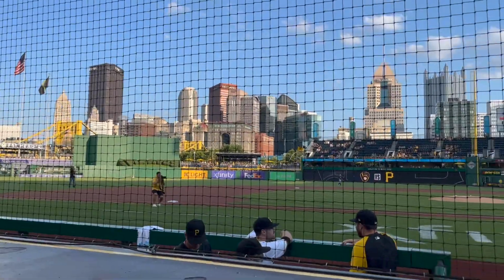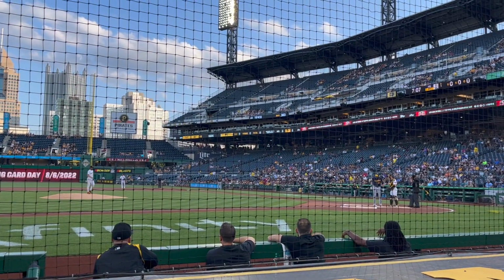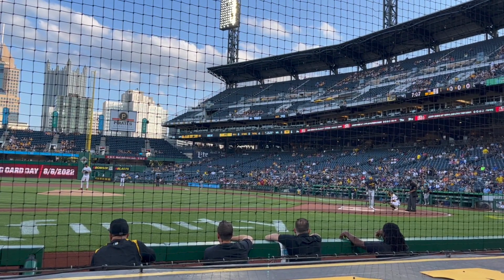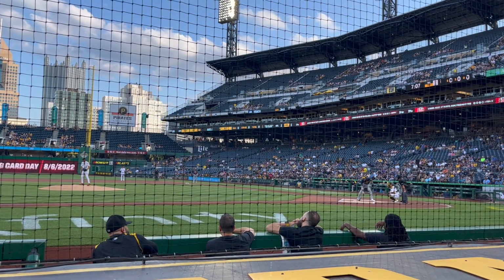And then there were my seats. This is where I was sitting for the game. You can't get a much better view than this right here. Leading off for the Milwaukee Brewers was Christian Yelich, starting in left field. Here he is digging into the box now. Then he had Willy Adames at shortstop batting second, and Rowdy Tellez at first base batting third.